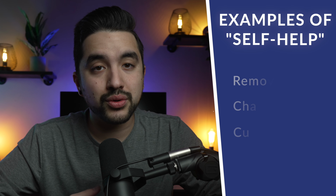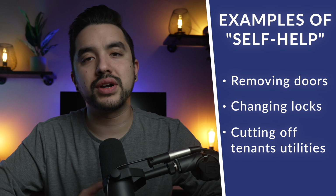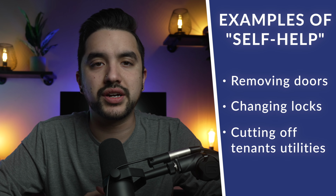This can look like a wide range of things. These methods include, but are not limited to, removing the tenant's unit doors, changing the tenant's locks and effectively locking them out of their unit, or interfering with the tenant's utilities, including cutting off their main water valve and other similar actions. And what happens if you do decide to take the self-help route?